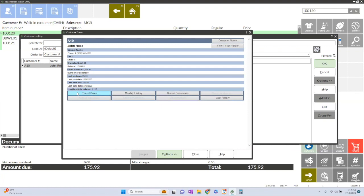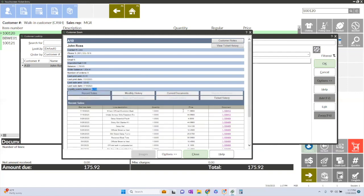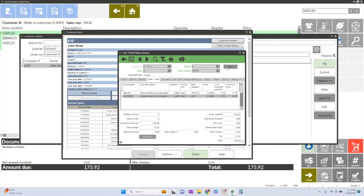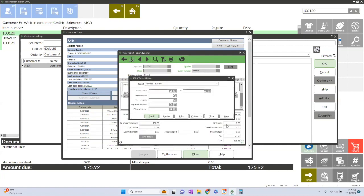And it's going to show me the details that I want to see about John, because this is customizable. I can even see that he's exceeded his loyalty points balance here. I can look at his recent sales. So in this scenario, he wants me to reprint a receipt. And if I have the rights to do so, and this is something that you can lock down and make it only be a manager override, I can click on the item, look at the details, and then go ahead and reprint the receipt.